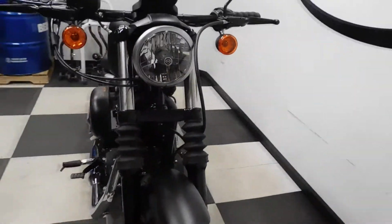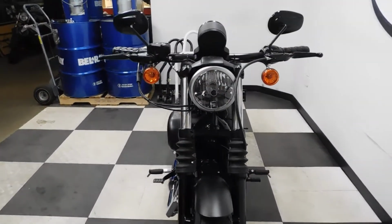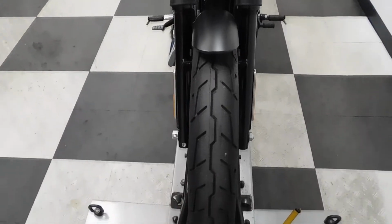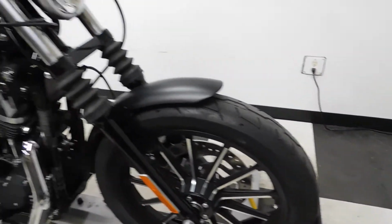With between 50 and 60 miles on this bike, it's basically still brand new. Tires on it, excellent.